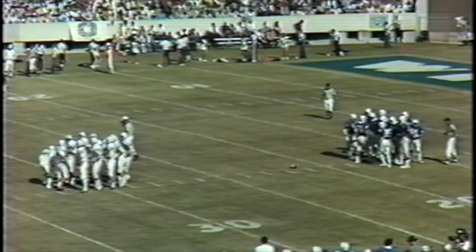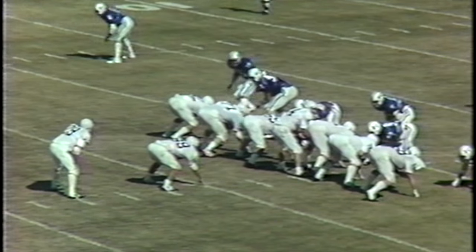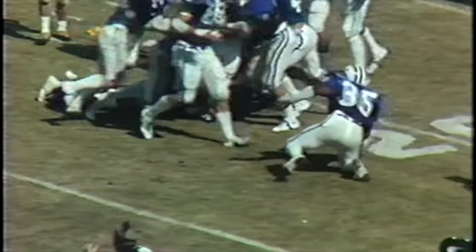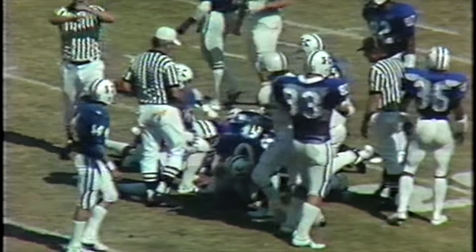Now, can the offense take advantage of Petruccio's alertness? At the Kentucky 21, 1st and 10. Stutz at fullback, Geis at tailback. Husina the quarterback. This is Geis, and he does well to get back to the line of scrimmage. Marker down at the Kentucky 19-yard line.